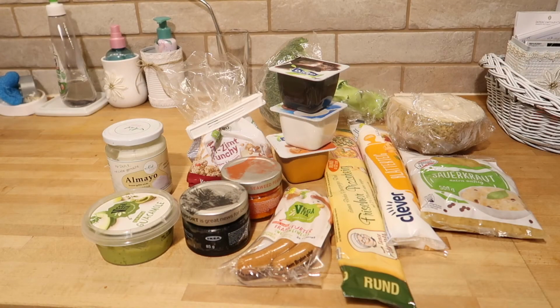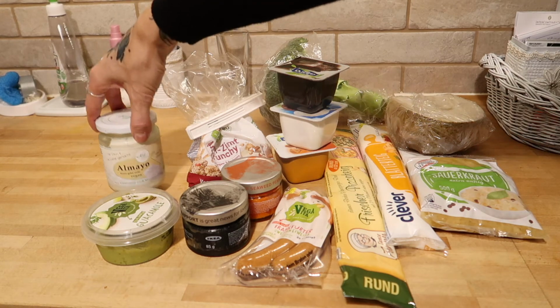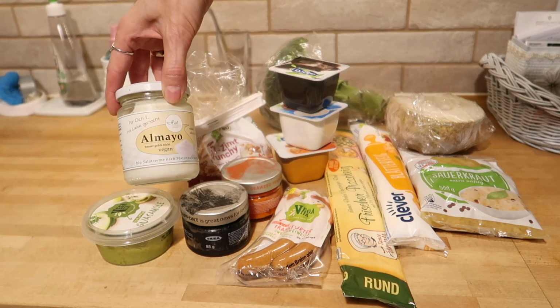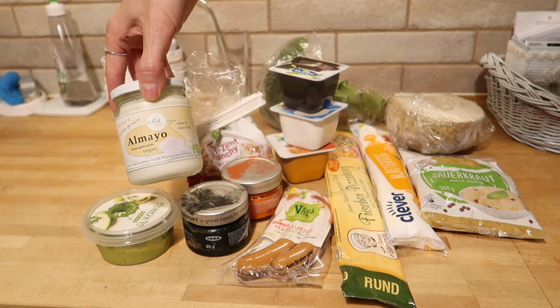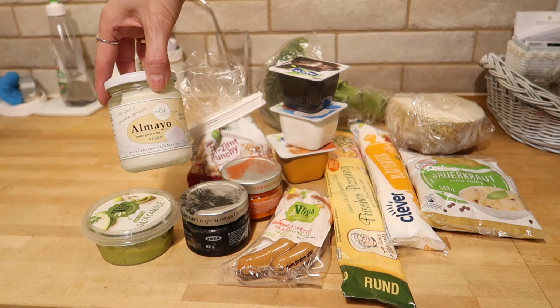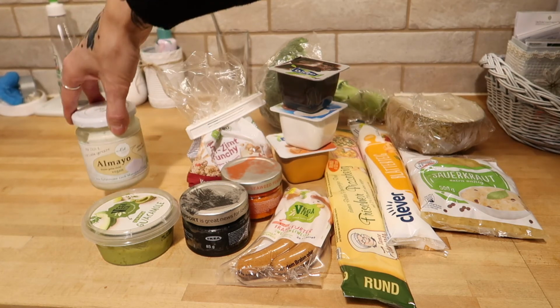All of these things are not necessarily things that you should have at home, but it's really nice to have them, in my opinion. So let's start over there. If you enjoy the taste of mayonnaise, then you should have vegan mayo at home. This one is really nice, but it's not like I have some favorite brand. I just buy any vegan mayo they have, and so far I liked all of them.